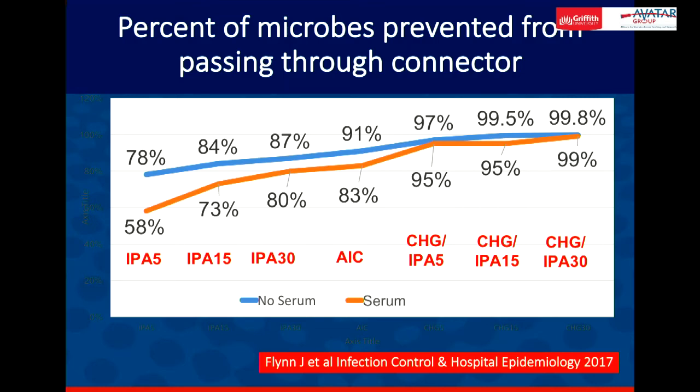Yeah, they get quite popular in the States and coming here. So what we did was we put bacteria on the connectors, and we didn't put huge amounts. We put the sort of amount you would likely see in a hospital, and then we swabbed them for 5 seconds, 15 seconds or 30 seconds. We used the 70% alcohol, chlorhexidine in alcohol wipes, or the alcohol caps. And we looked at the percentage of microbes that were stopped from getting through the connector. So this is what would have got through into the blood. So it was very interesting to us.